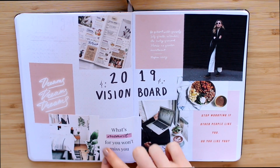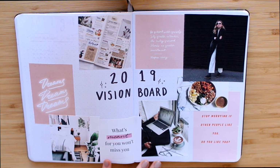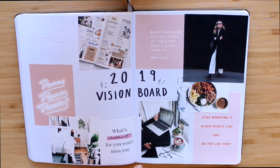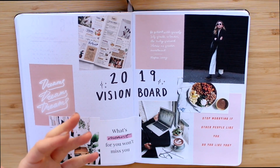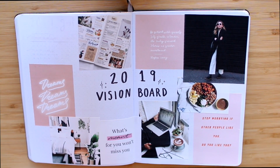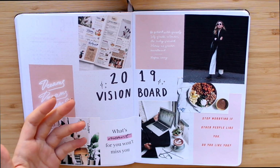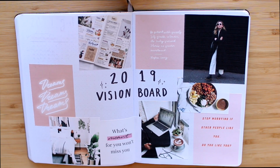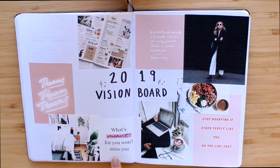What's meant for you won't miss you. I love this quote because I always freak out about romantic things not working out and me doing something wrong, but I think that this is very true. What's meant for you won't miss you. You won't have to go out of your way or freak out about the right person. They won't miss you, they'll find you. And I think that's just a big mood for 2019.